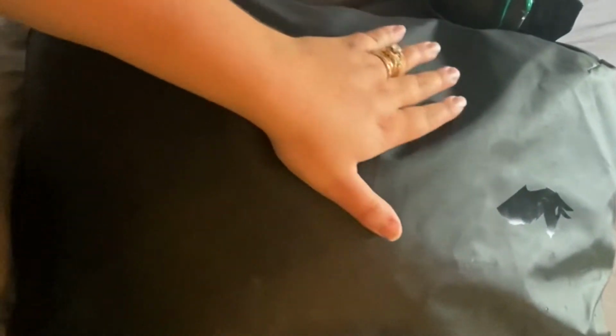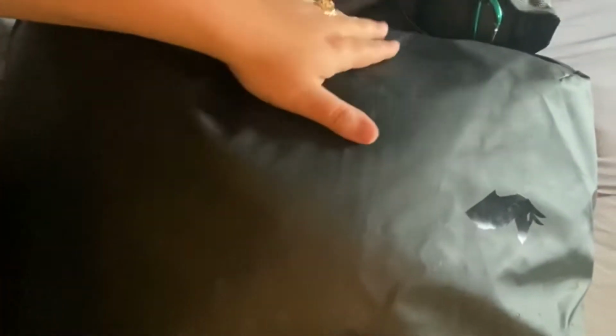One of the things I would say we both really liked about the bag is that it doesn't have a bunch of cords and straps and dangly components. It's really contained, and the straps themselves, and as you could see, the waist belt all tuck into the bag.